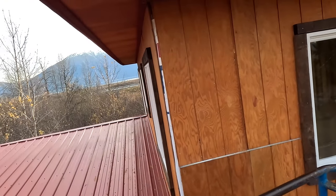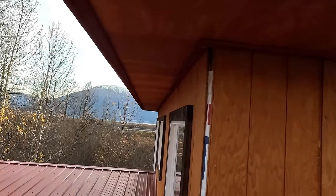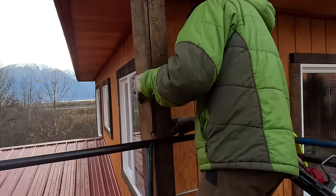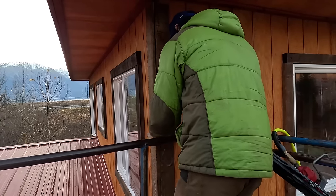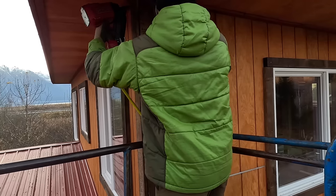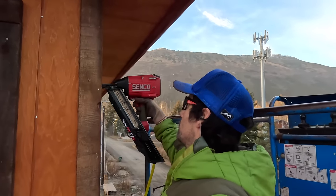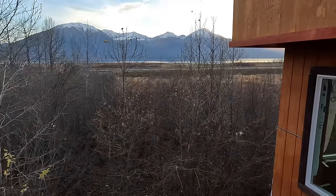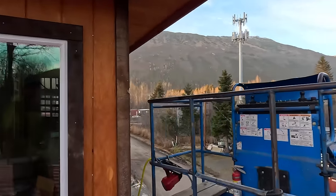So this is the corner we're putting on right here. You can see all the soffit trim I did a while ago, it just runs all the way around. Check it. Beautiful evening out. And our corner trim is done on this one. So we're gonna move on around.